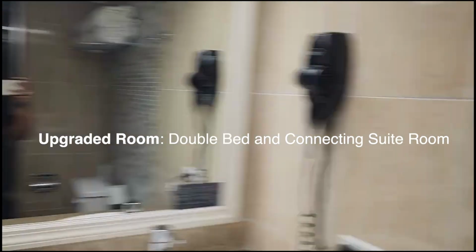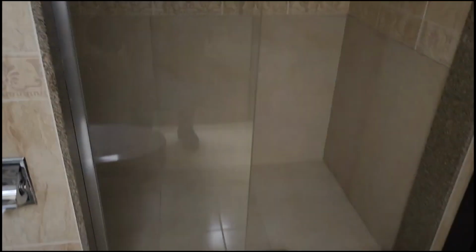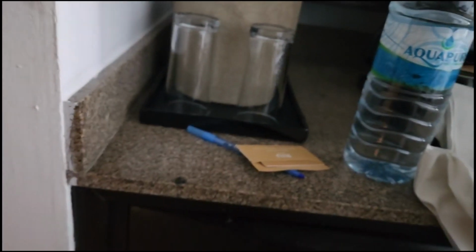What does the bathroom look like? It's not bad. Stand up shower. Yeah, I was like, let me. And then we have the closet. Oh my god, you're just screaming and yelling.